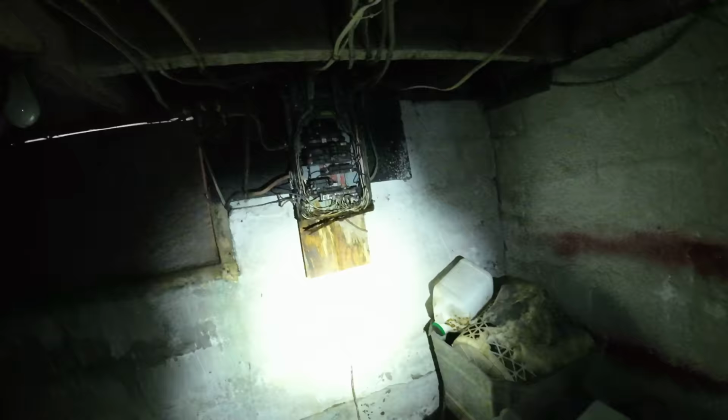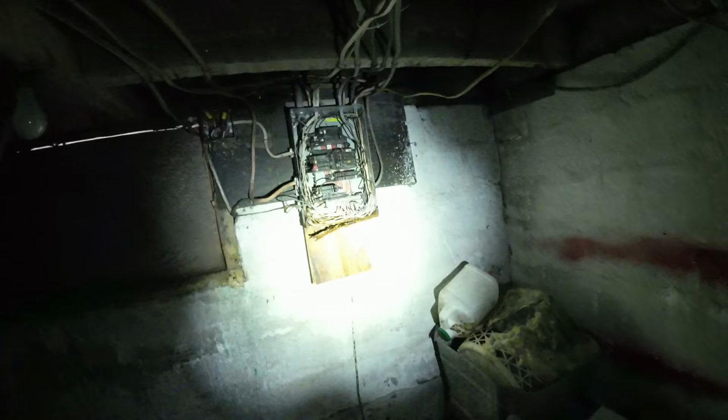I wish I was better prepared with lighting. I just can't get over how much stuff they accumulated, probably over their lifetime. There's a washing machine right there. They do have a combination of older and newer electricity, but look at this electrical box. I wonder if that's up to code. Yeah, that looks all kind of rigged up and unsafe. Really bad. But there's definitely knob and tube wiring.